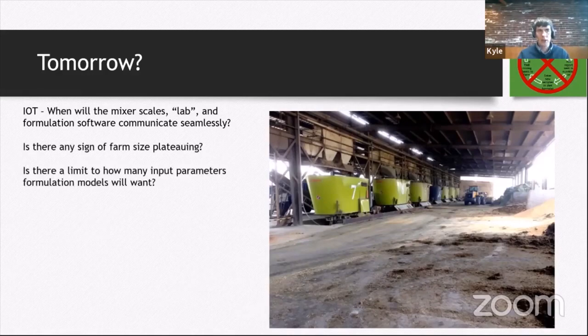Couple questions I want to ask. One, is there any sign that farm size is plateauing? I'm not saying large dairies are the solution to all the world's problems. I think we also need to recognize most cows don't live on 50 cow dairies anymore. We need to manage feed variation in a different way.